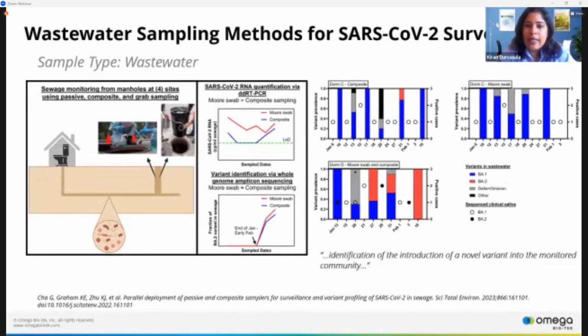Another interesting finding from this paper is that since they were continuously monitoring, they were actually able to see the introduction of a new variant into a monitored community. So definitely an interesting paper. I do recommend you all check it out. The reference is at the bottom of the slide. And again, the implications are immense.